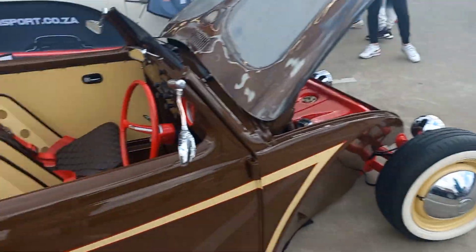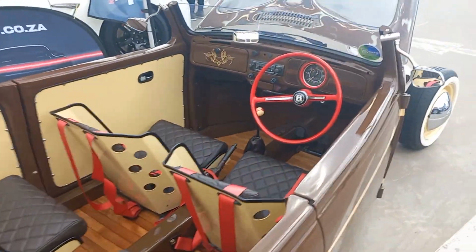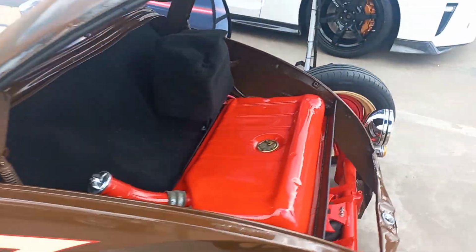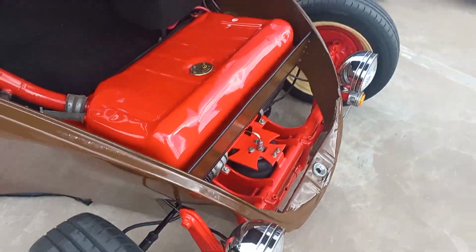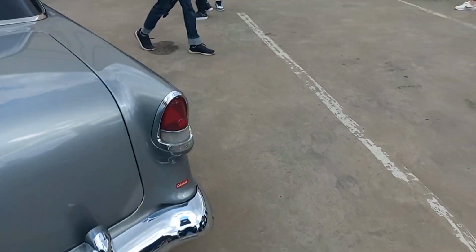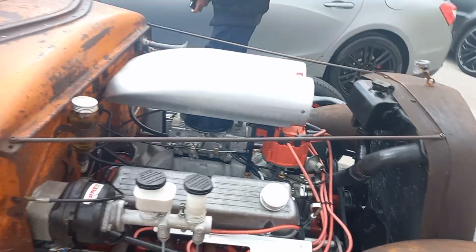And that's not it. We have red rods, hot rods, all over the place. I'm gonna show you this other custom one in a moment. This one, the exterior is made to look old. Wow, I like it. It's got a very crazy exterior. So now I'm gonna walk you to one of the craziest I've seen here. So yeah, check this out.